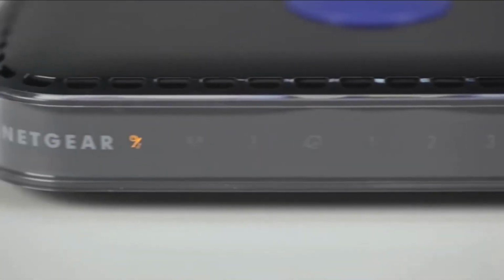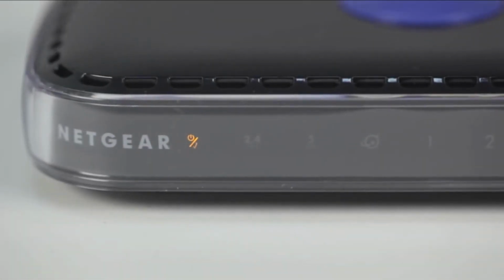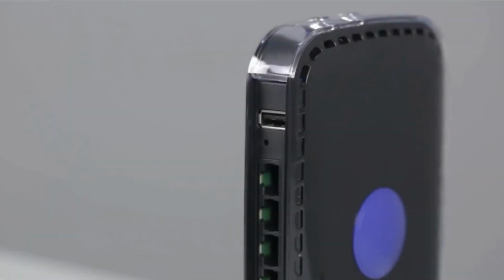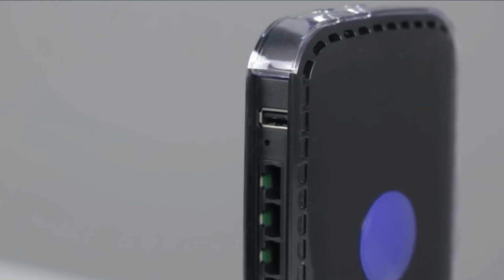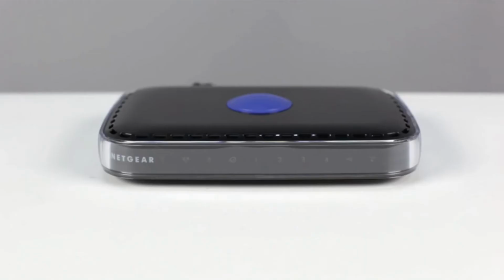If you're still experiencing issues, resetting your NetGear router to factory settings may solve your problem. Please note, performing a factory reset will erase all settings you currently have configured on your router.